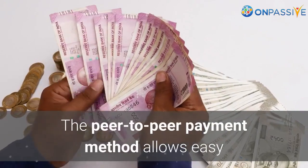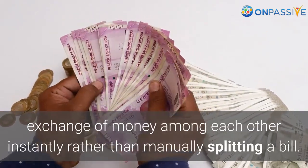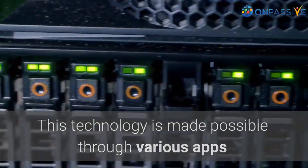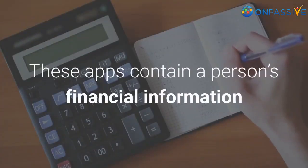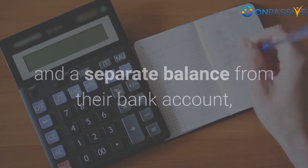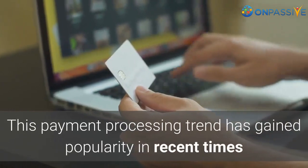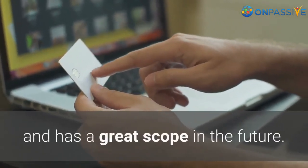Peer-to-peer transactions. The peer-to-peer payment method allows easy exchange of money among each other instantly rather than manually splitting a bill. This technology is made possible through various apps like Cash App and Venmo and works similar to e-wallets. These apps contain a person's financial information and a separate balance from their bank account, enabling one-on-one transactions quickly. This payment processing trend has gained popularity in recent times and has a great scope in the future.